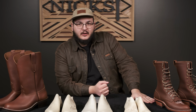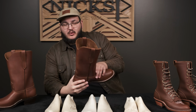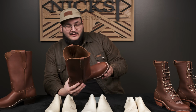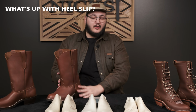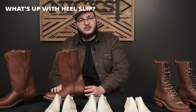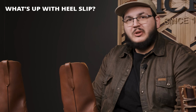Another big question we get about our newer Palouse and Roper line, and honestly in general with a lot of the pull-on boots we offer, the Pullman, the Station Master, even sometimes the Wellington line, is just questions about heel slip. So you can ask any Western boot maker, anyone who sells or fits Western boots, you want some heel slip. Heel slip is normal. If you didn't have a little bit of heel slip, you'd be stuck in that boot.